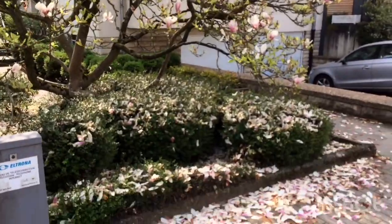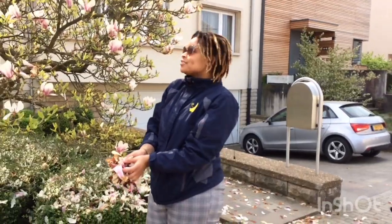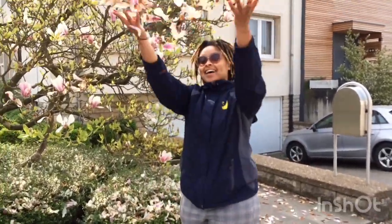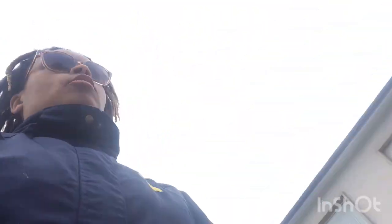Somebody's really nice blossom tree. Okay, what did you say, dude? Look at this beautiful tree. Oh my god, it's a bee. But yeah, it's so nice. Oh wait. Whoa!